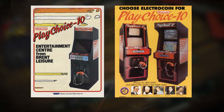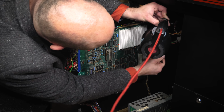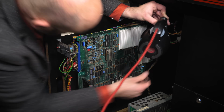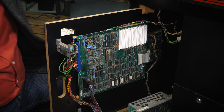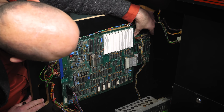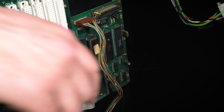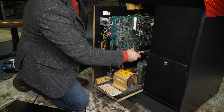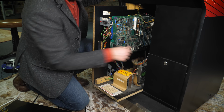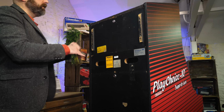Back inside our cabinet now, while the main board is Nintendo branded, there's also a Brent Leisure branded daughter board, and that's where a Z80 is in use. So there is a Z80 in here somewhere, even though there wasn't one on the original NES. And that handles the game menu and the instructions up on the top monitor. So let's put that back together then, get all the games back in there and slide it back into place, hopefully all working. And then let's have a look around the back and then we'll fire up some games.